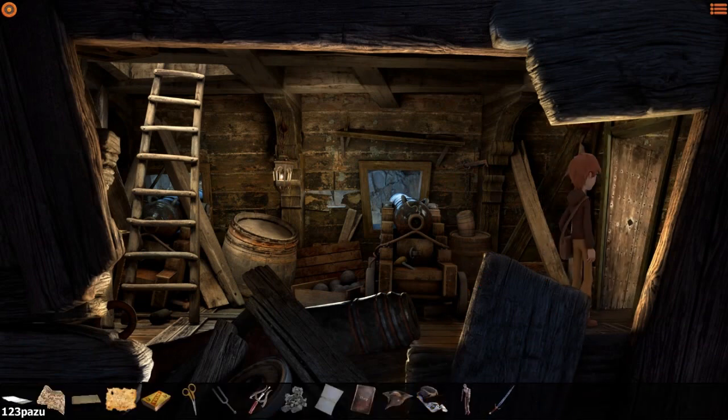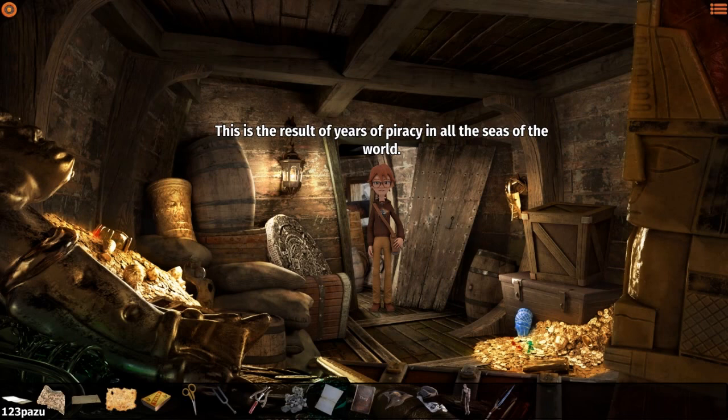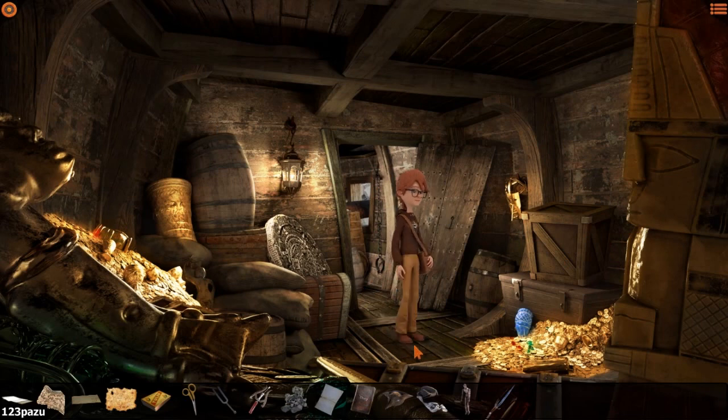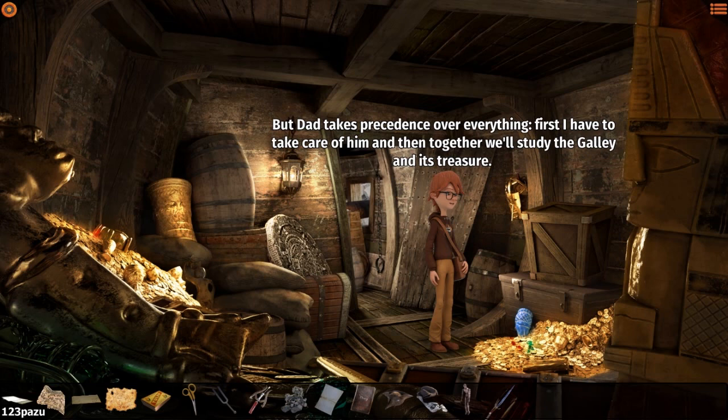Perfect. The treasure room. Wow! Whoa! The legends were true. This is the result of years of piracy in all the seas of the world. Look at all the treasures. Coins and jewels of various kinds. There are also vases with sublime finishes. The temptation to examine or take some of those coins is strong, but Dad takes precedence over everything. First, I have to take care of him, and then together we'll study the galley and its treasure.